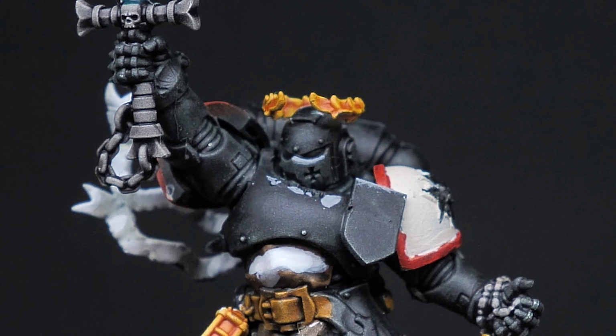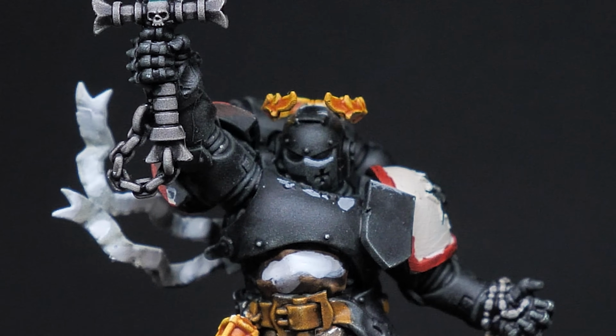This week I want to talk about going into a miniature painting competition with an eBay miniature.